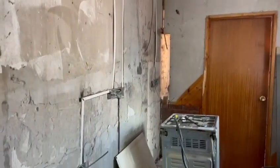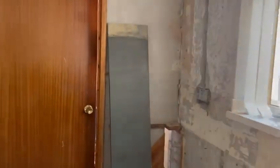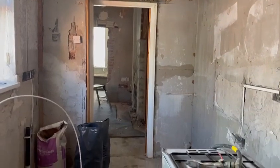All first fix electrical works complete in the kitchen. Likewise in the bathroom. Ready for plastering works. Mechanical works for the new boiler will be starting this week.